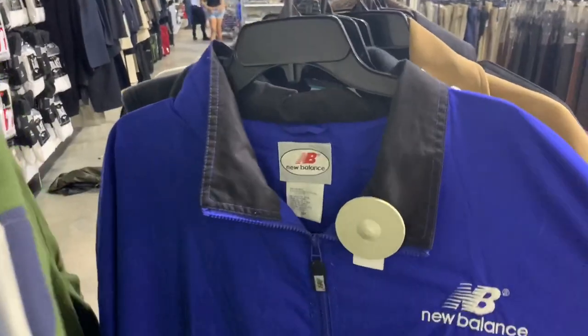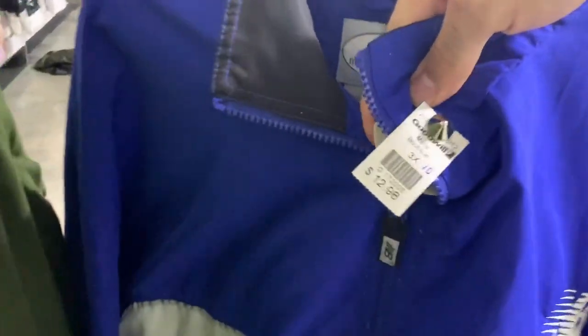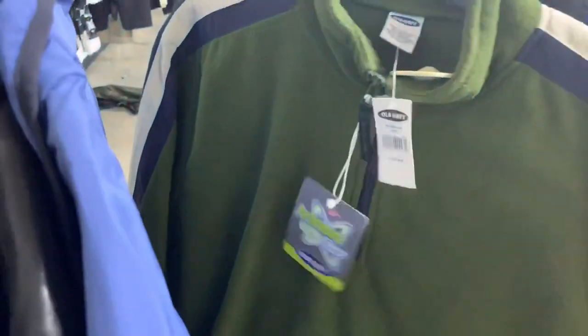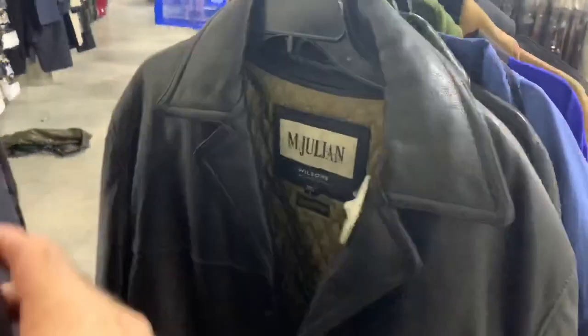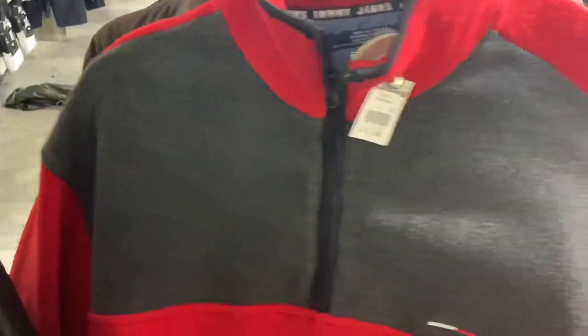Columbia. A New Balance windbreaker. It's kind of cool. See what they got on that. $12.98. I'll pass. Old Navy. Leather, leather, leather, leather coat. No. Hollister puffer. Tommy jeans. Something that just fell off this rack.